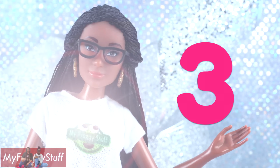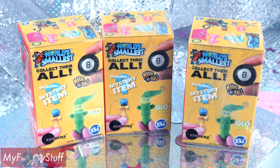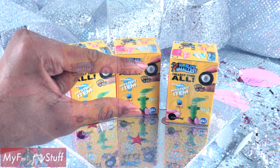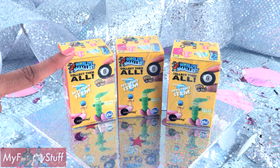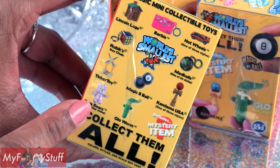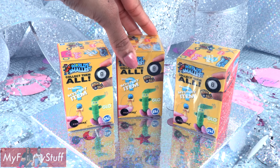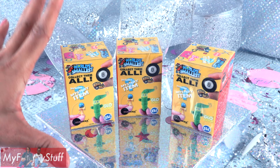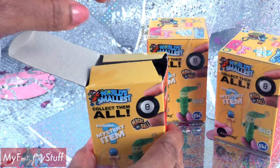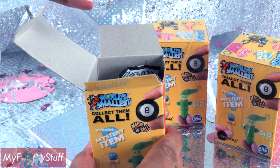Number 3. World's Smallest. How fun are these? Classic toys in miniature. I found these at Target for $4.99. Glowworm, Care Bear, Lincoln Logs. I need those 3. And the scale for many of these are perfect for the dollhouse. However, I have the worst luck. So maybe today will be different.